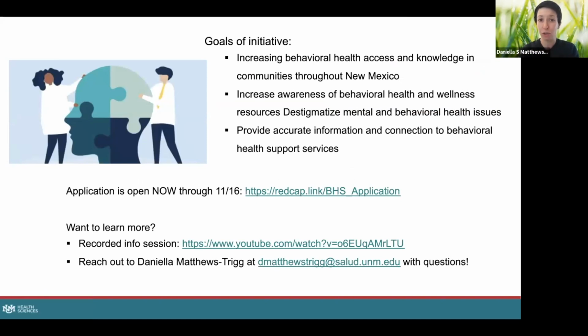The goals of this new program are to increase behavioral health access and knowledge throughout New Mexico and all different communities, similar to how all of you here are working within your communities to spread information about the vaccine and COVID. This program will be focused on behavioral health: increasing awareness of behavioral health and wellness resources in different communities. A really important piece that we want to prioritize is destigmatizing mental and behavioral health issues and the conversations around them, and also providing accurate information to community members and connecting them to behavioral health support services.